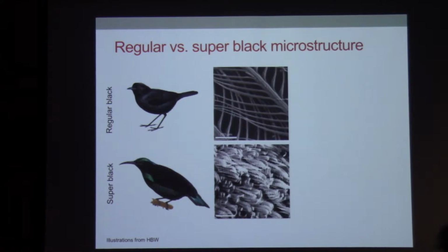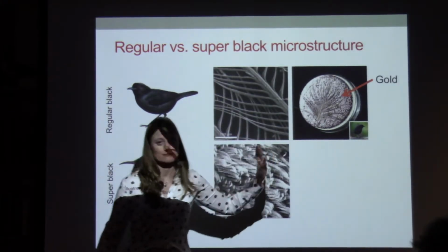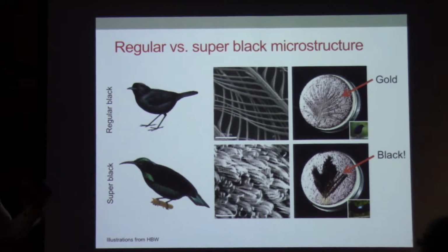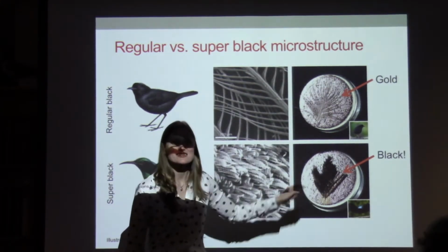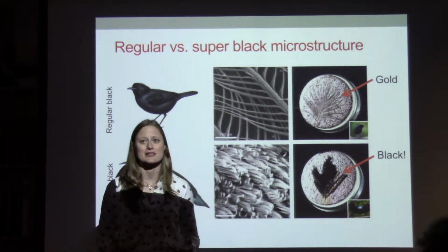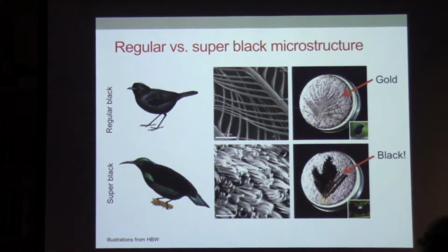We did SEM, and to do SEM we gold-plated the feathers. So when we gold-plated the regular black feather, it turned gold, not surprisingly. When we gold-plated the super black feather, it's still black. So this is pretty good evidence that it's structural absorption. If you can cover it in a shiny metal and it's still black, and way blacker than anything else, it's a pretty good indication that these feathers are not just relying on melanin pigments or internal structure to maintain that super black appearance, right? Okay. We figured that out after the fact.